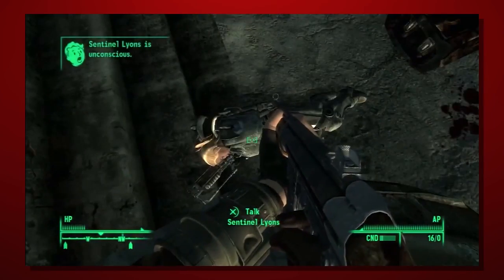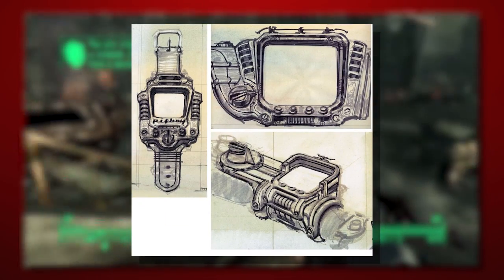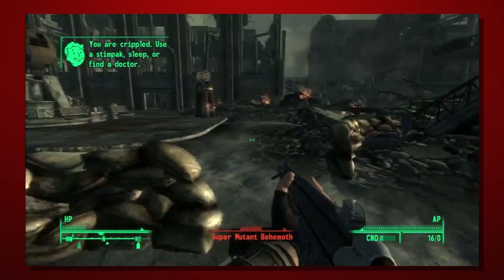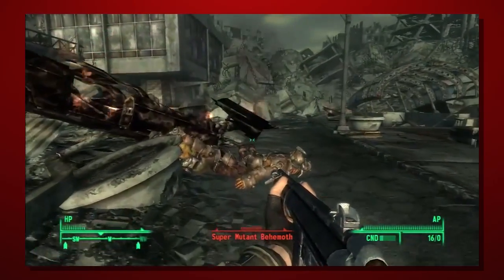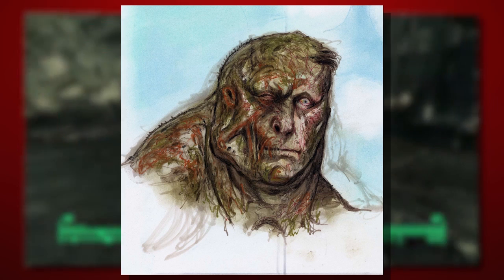There are also numerous drawings of potential Pip-Boy designs. These vary in size and shape, and even include a radical departure for a wristwatch design. There are even cut storyline elements to be found hidden in the concept art. At one point it looks like your father would have been turned into a super mutant, although how or why that might have happened isn't clear.